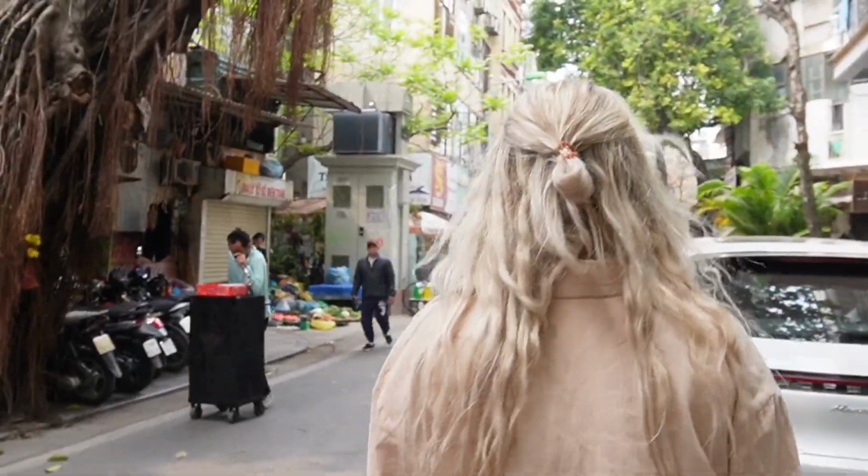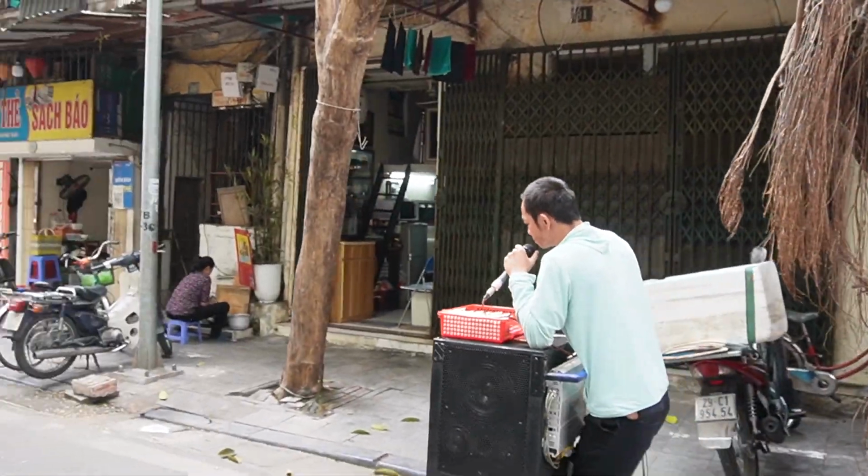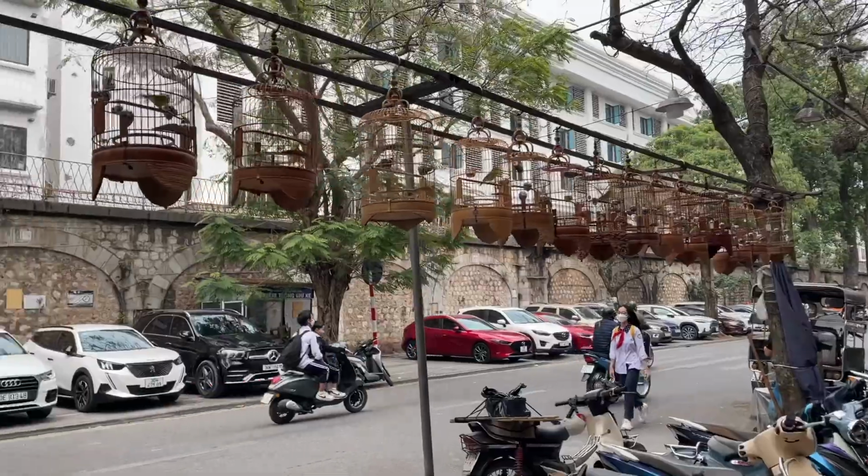As you can tell, some of the streets are incredibly busy and then others are kind of relaxing, like this one. Little birds there. We are staying in the Hanoi Old Quarter, and from everything we've seen, this is the busiest area in the city. But it's so fun, and honestly, crossing the street is kind of like a game.